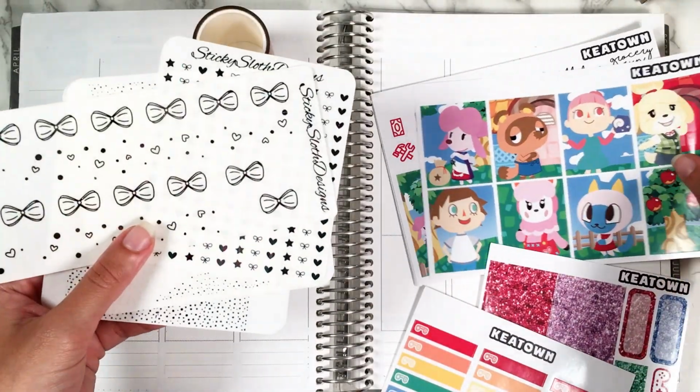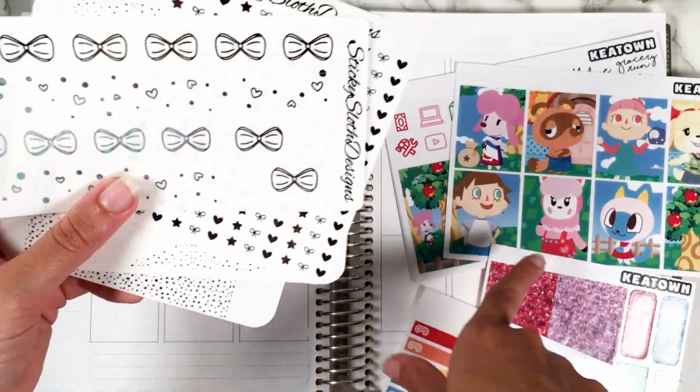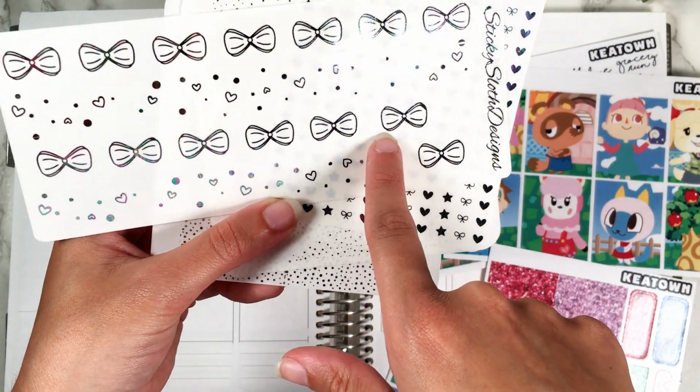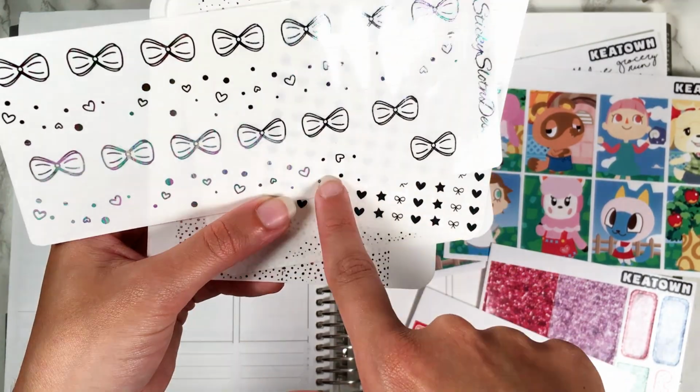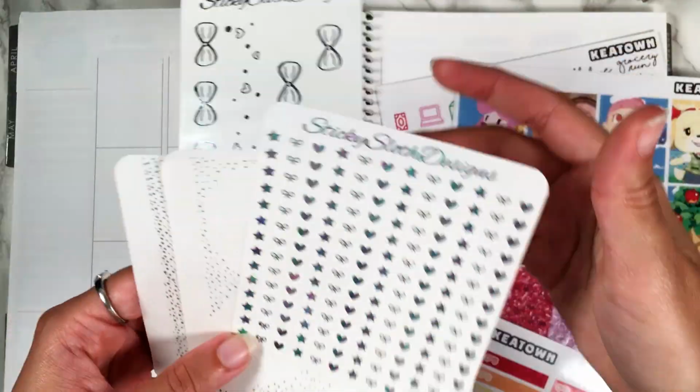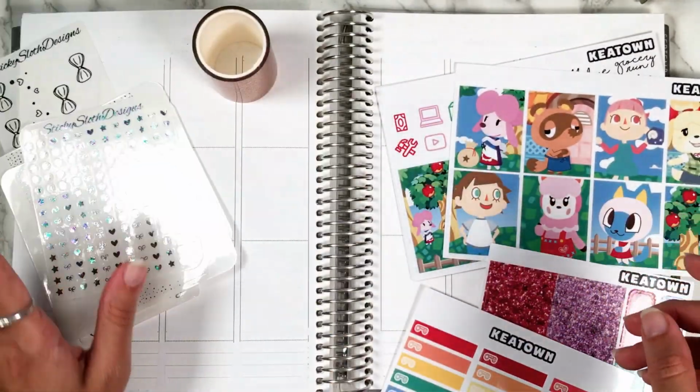I'm not going to break up the bottom washi that's in the kit. I'm not going to cut it, so I'm not going to use the bows. I'm going to try to double stack this confetti washi over that and see if that's a feasible option. So we're going to experiment with that, see how that goes.